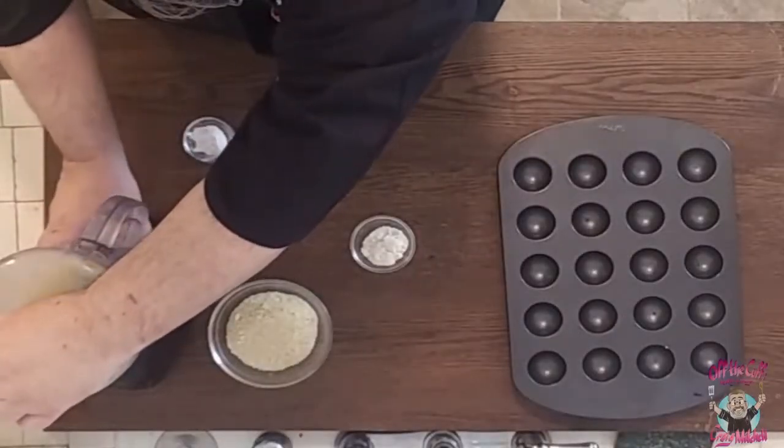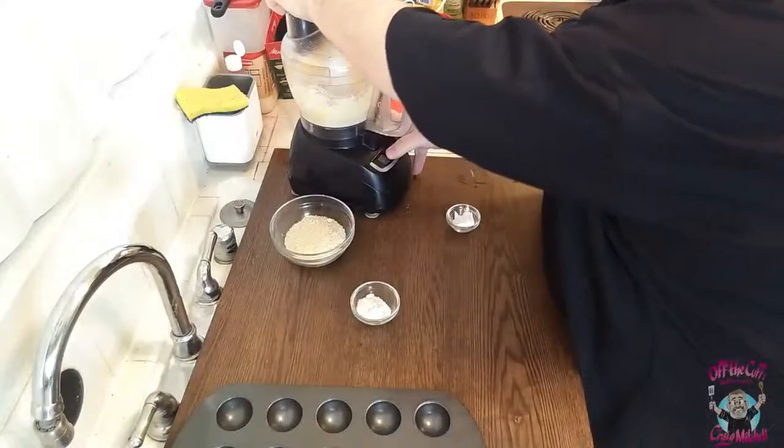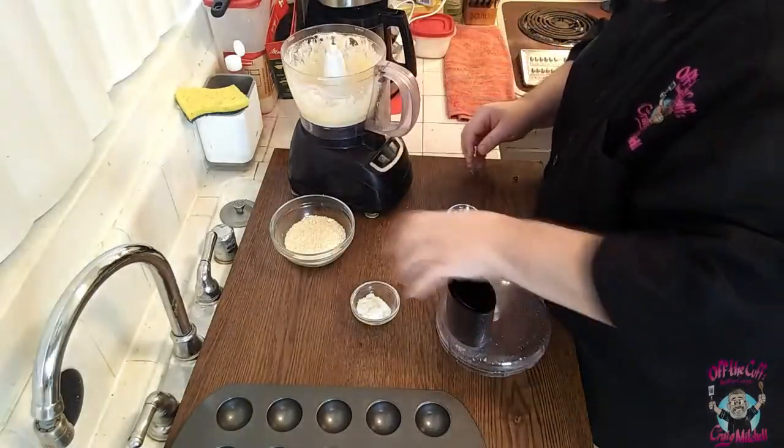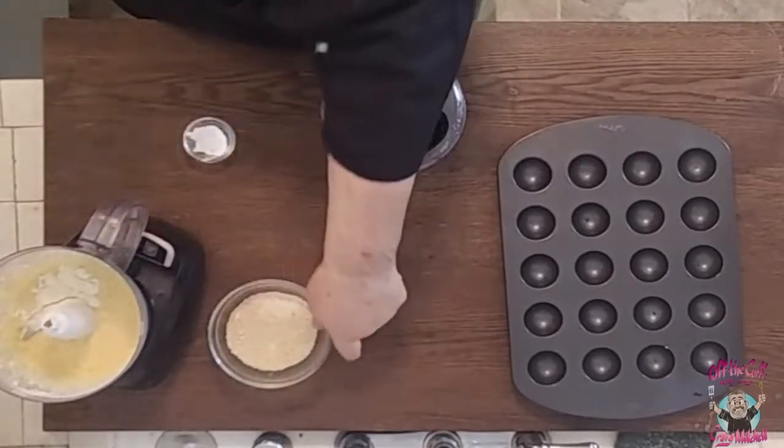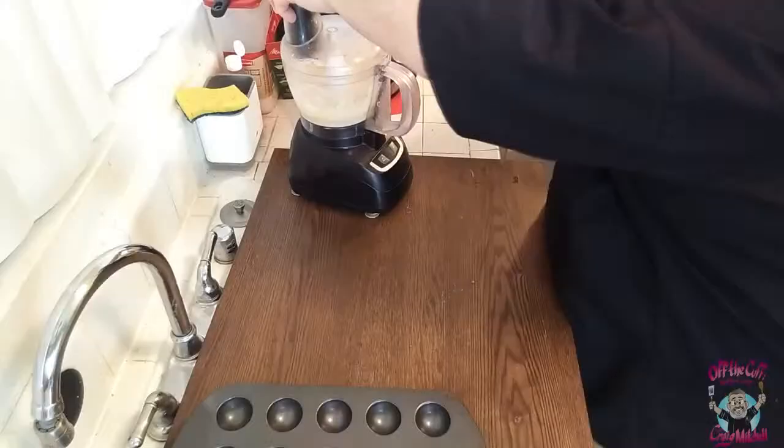Mix again. Look what we're making, a mess. No, so this is the coconut powder. That absorbs a lot of moisture, by the way. The almond flour, and here we go.